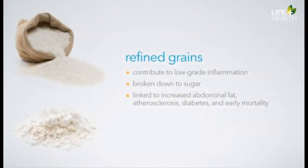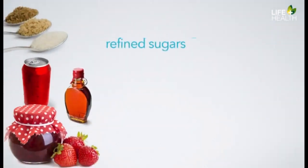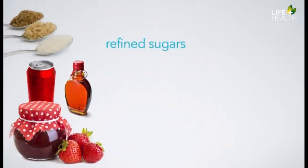Be sure to get the vast majority of your starches from green light grains and a smaller percentage from yellow light grains. If you do eat red light grains, be sure it's a very small amount, no more than 1 or 2 servings each day. Refined sugars such as white sugar, brown sugar, syrups, jam, jelly, candy, and sweet drinks such as soda are even more damaging to health than refined grains.